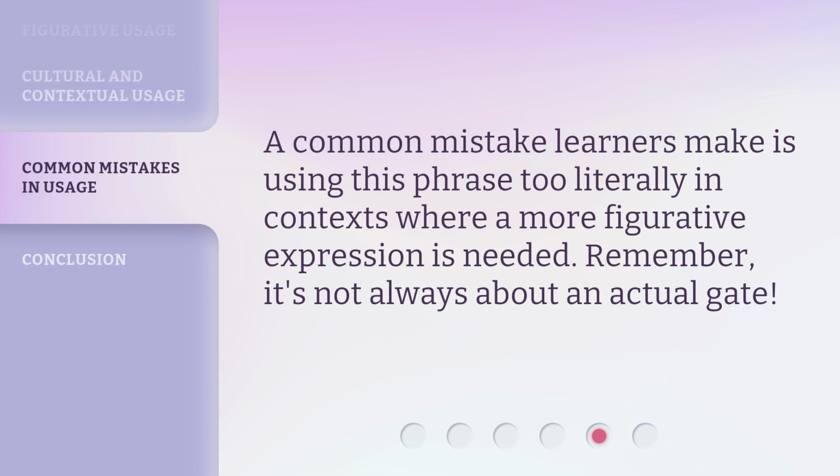A common mistake learners make is using this phrase too literally in contexts where a more figurative expression is needed. Remember, it's not always about an actual gate.